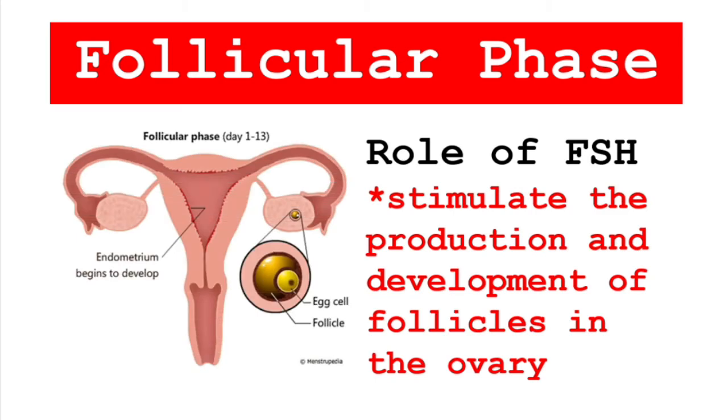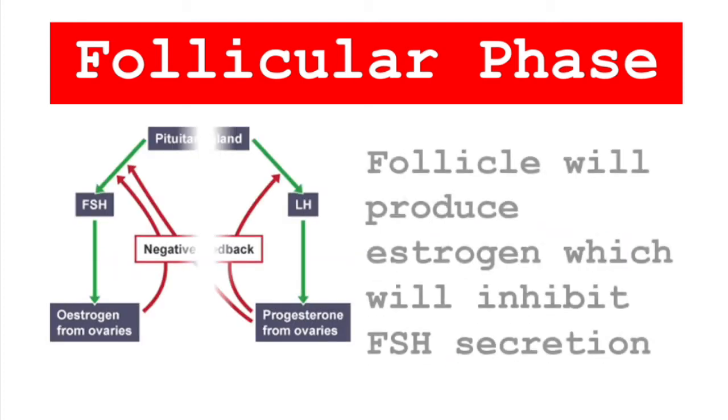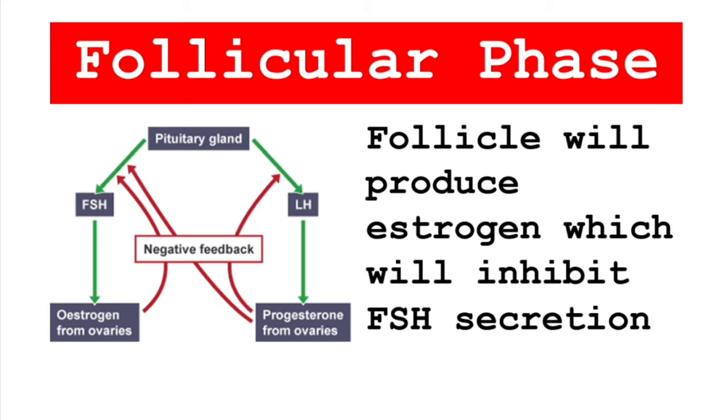FSH will stimulate the production and development of follicles in the ovary. 5 to 20 follicles are produced. Each follicle houses an immature egg. Usually, only one follicle will mature into an egg. This follicle will produce estrogen, which will inhibit FSH secretion to prevent other follicles from growing. This is an example of a negative feedback.